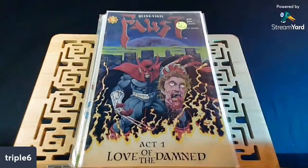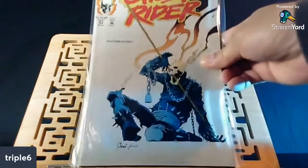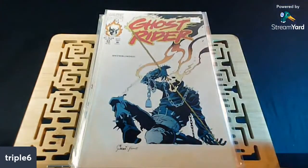And I found another one of these. This is Faust Act 1 again. This is the 4th print. Finding these everywhere now. This is that Ghost Rider number 2021. This is the cameo, I believe, of David Battleino, who becomes Vengeance, I think it is.